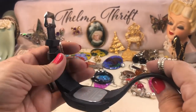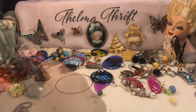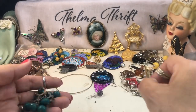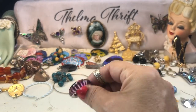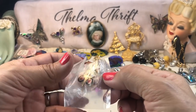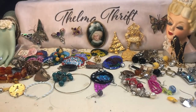Here's a crazy watch. It's called Eye Touch. Tangles, tangles, tangles. And this is a gold tone hoop, another earring, an acrylic ring. Operation Lifesaver. I actually have another one of these. I don't even know where I got it from, but there it is.